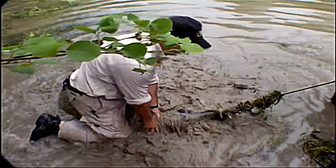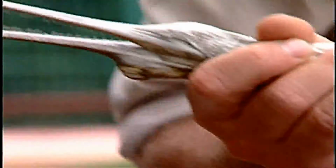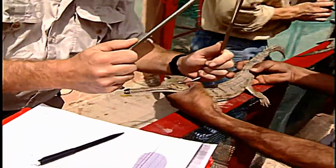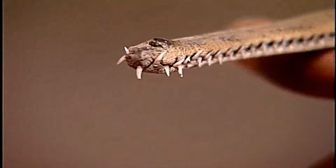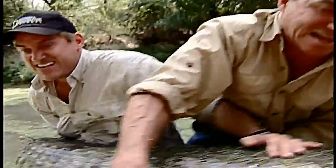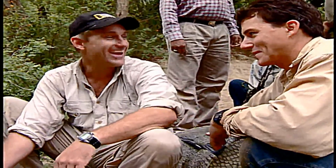Paul, you want to help him with that? Yeah. Paul is interested to get measurements from both ends of the size range. The hatchlings are wonderful miniature copies of the giant they earlier released. We just settled for the largest. Yeah, right.